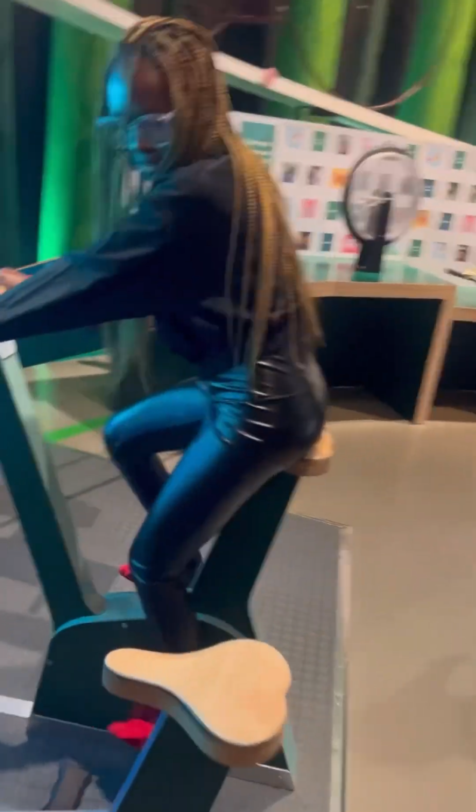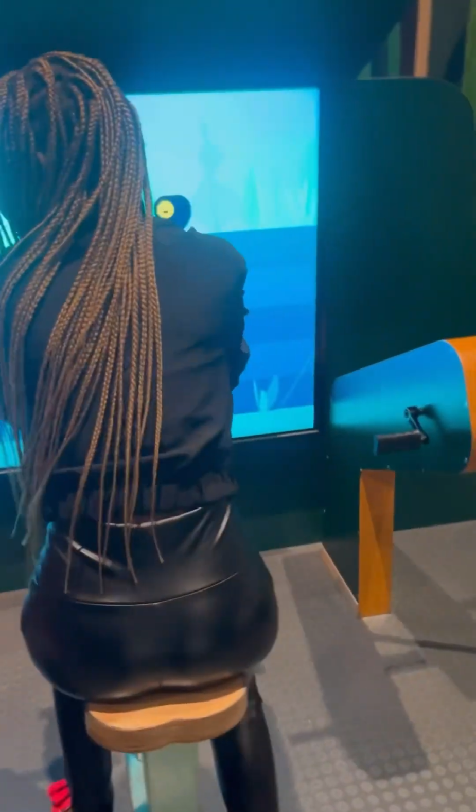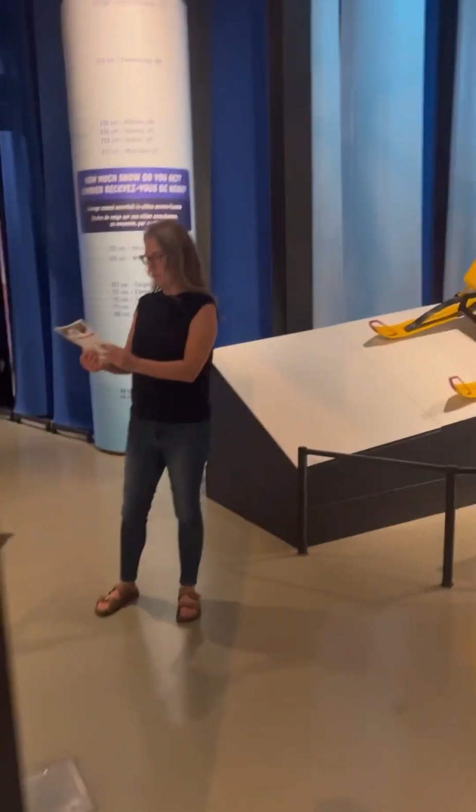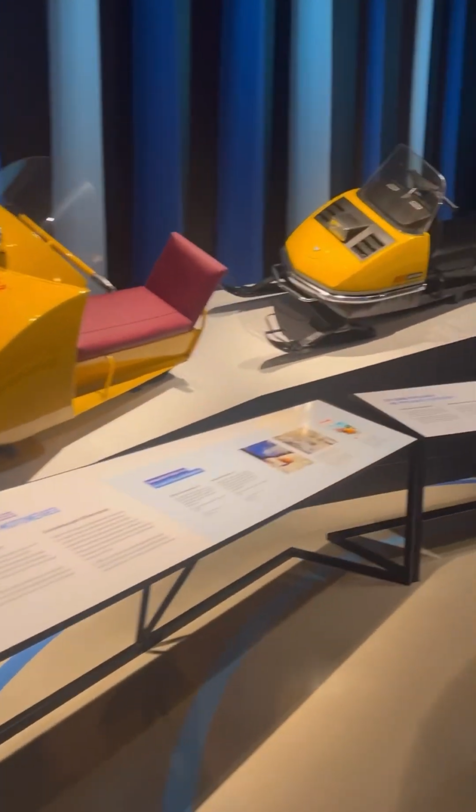My Jeep car, guys, my Jeep. It was there, and I got joined by some kids who wanted to join in and compete with me. So yeah, they joined in. I don't want to capture their faces for confidentiality, but we had fun with their mom and the kids.